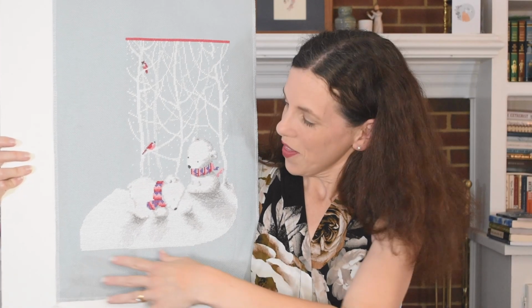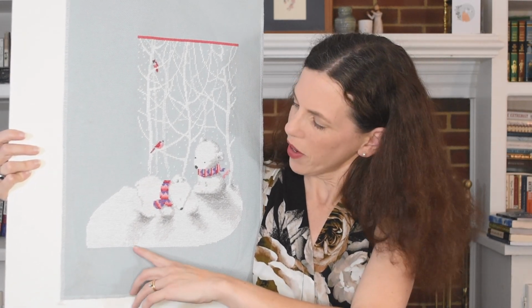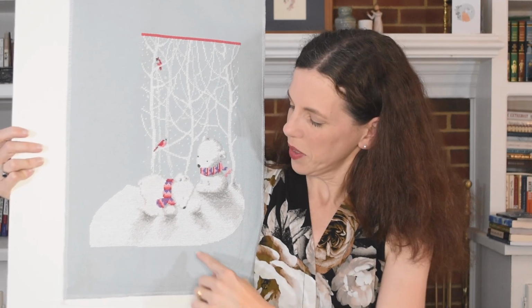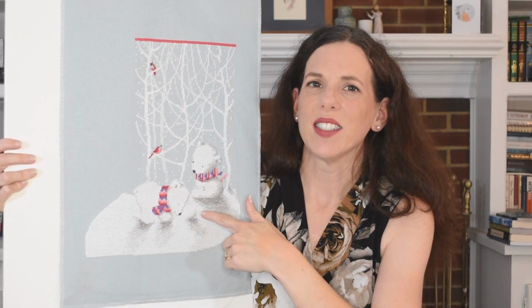Check it out. The bottom is done, this is all now just continuous rows of white. It's about 15 stitches to the bottom, I think it's about 15, maybe 20. It's coming in really, we're narrowing. So the bulk of this is done. The big thing is I need to get all the back stitching in.